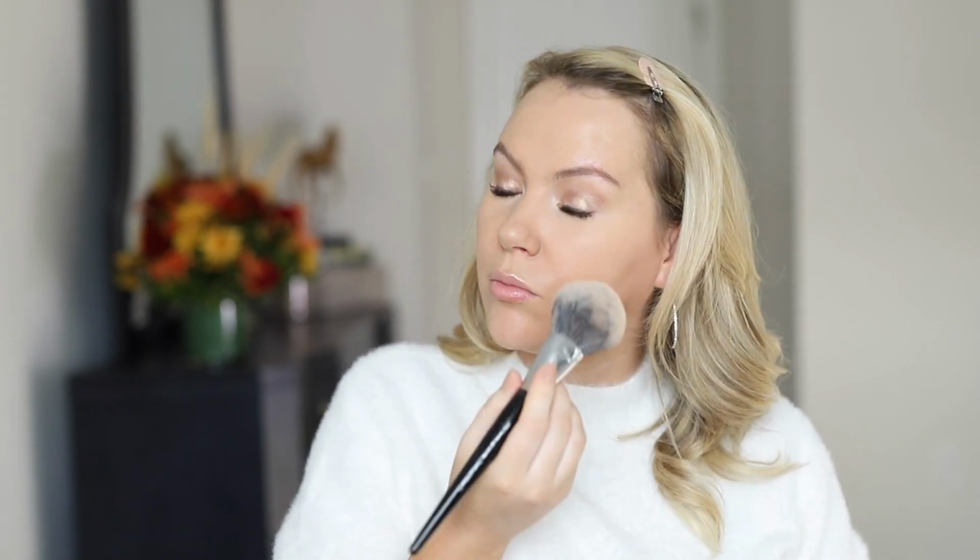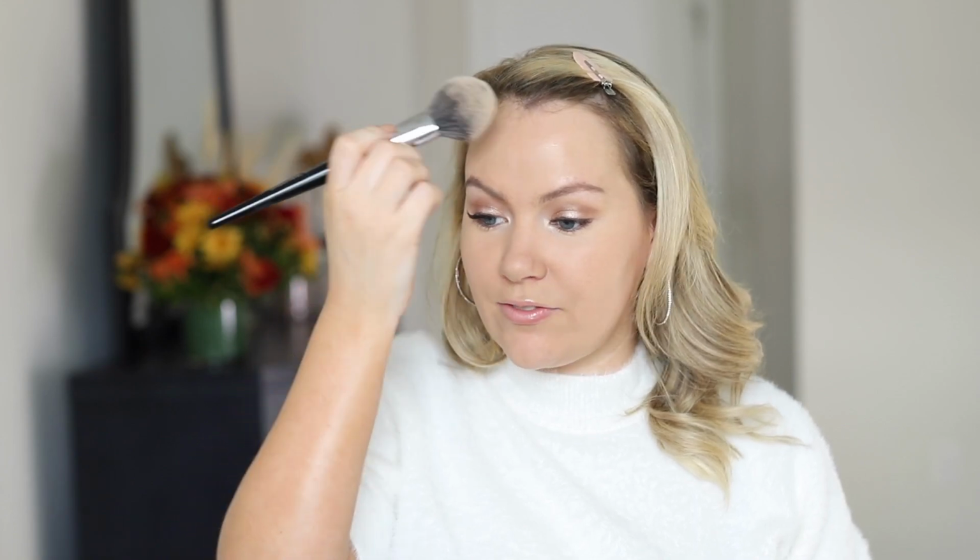I'm gonna put just a little bit of powder on my face because today I am going to use a powder bronzer and a powder blush. So I just want to put a very, very light layer of powder down so that those blend evenly.